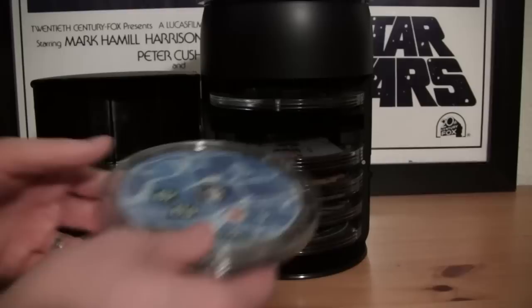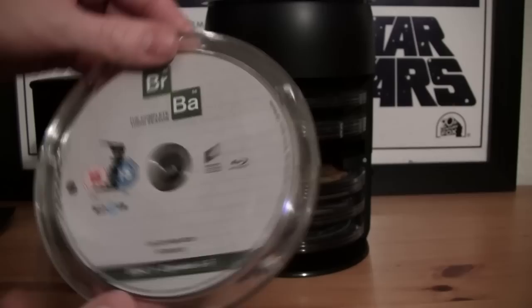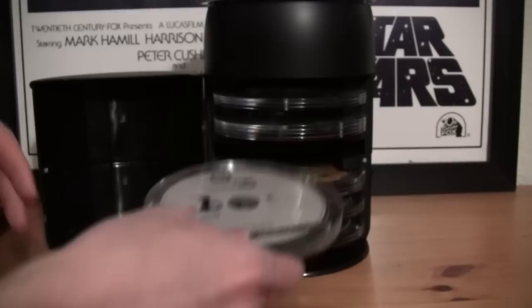The third season, we have the Heisenberg drawing face, which is really cool. Hey, there's me in the camera. And so that all matches up, and again, I'll show you that later. So that's Season 3, which is three discs.